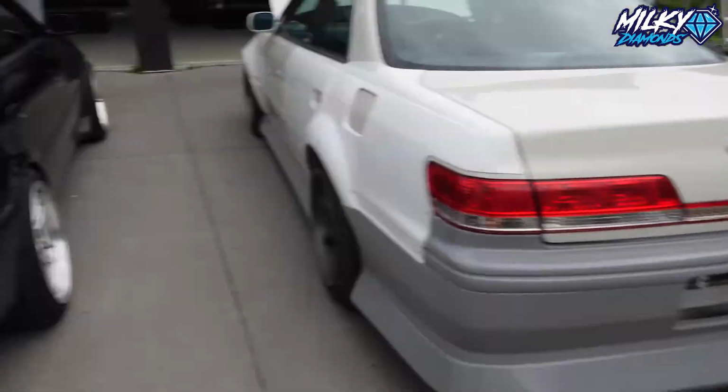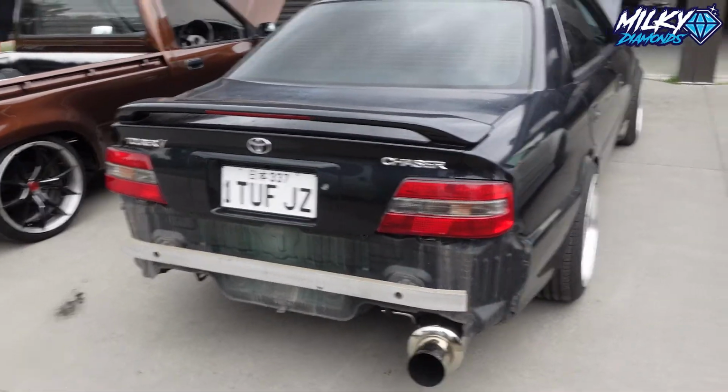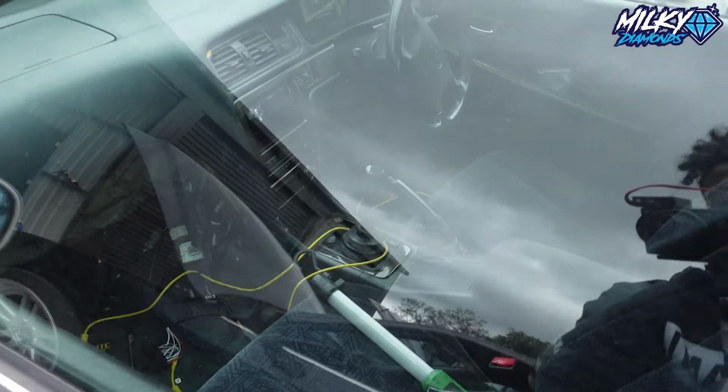So we got a Mark II, a Mark II, a Hilux, and a Chaser just there. But yeah, bruv, this one is looking nice. This one's also a street car. Has full interior as well. I'll just quickly open it up for you so you guys can see.